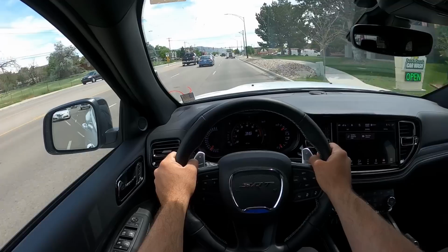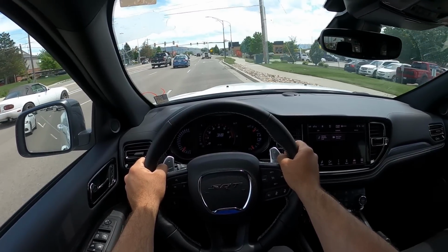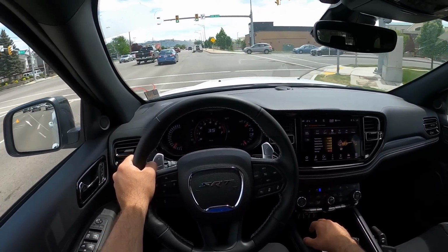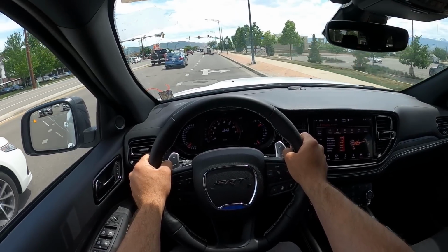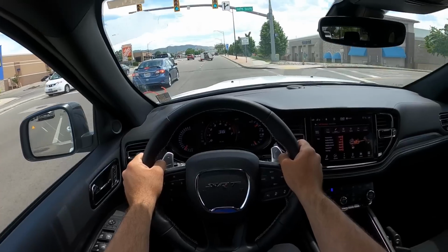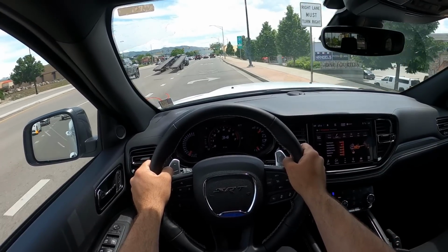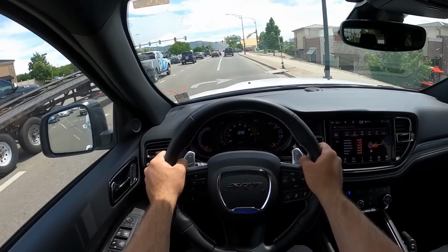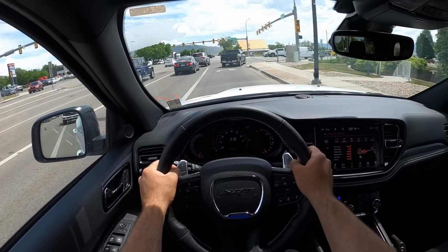But regardless, it drives pretty similar to the Hellcat. I will say you don't get the cool supercharger whine. It's still got a Hemi, so it still sounds really good, but it's not quite on the same level. We'll pop into the sport mode now, so it'll make everything a little bit more aggressive. And I really do love how the Durango drives. It has a really solid sporty feel to it that you just don't get in a lot of three-row crossovers.